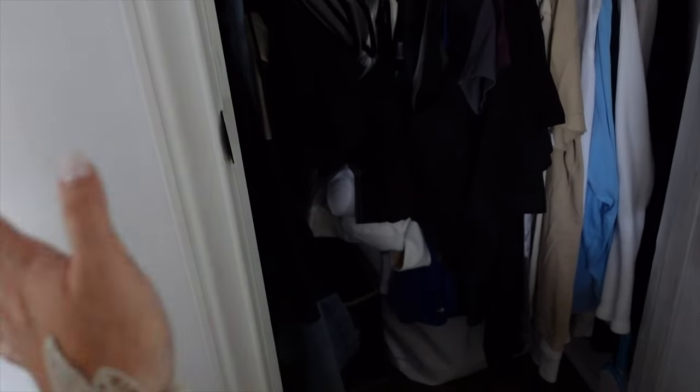Down here used to have the two baskets of my pajamas, but I've moved those because honestly, again, rummaging through baskets on the floor just isn't ideal. So I like this a lot better, and I also like that a lot better.